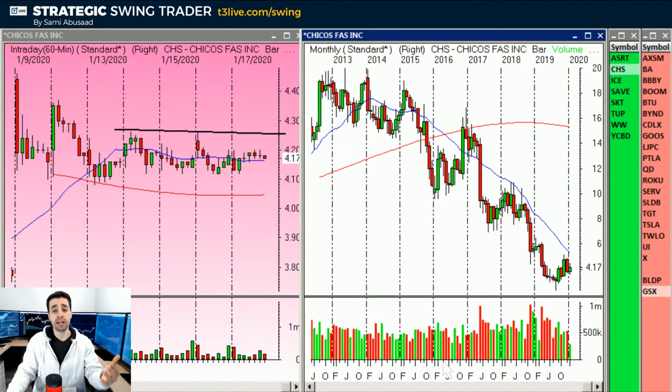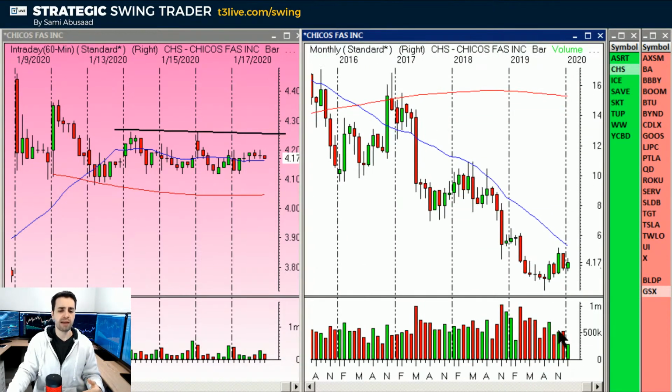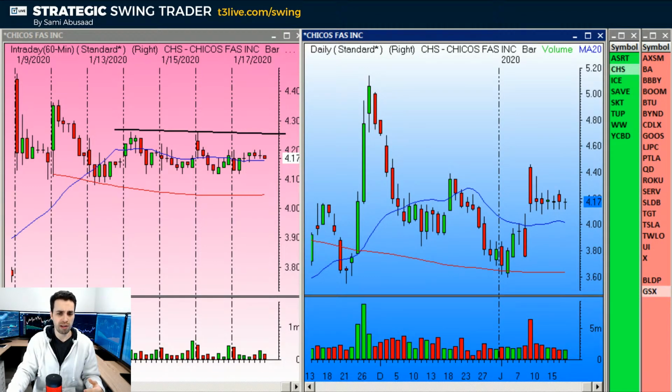When you're swing trading, you want harmony across the board. You want the daily, the weekly, and the monthly to be saying bullish. Now, the monthly doesn't have to be really bullish, but it needs to be well below that declining 20 MA. So in this case, the declining 20 MA is not far above on the monthly. So that's the only thing that would keep me away from playing the CHS long.